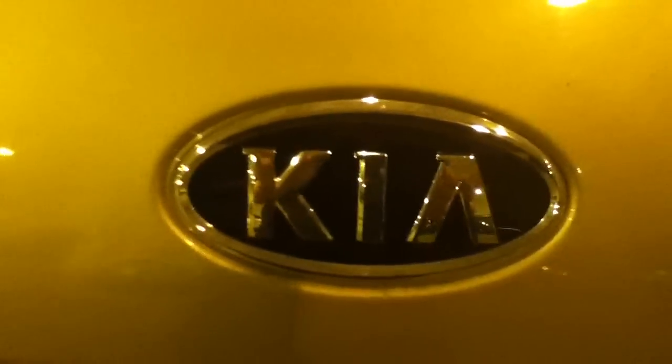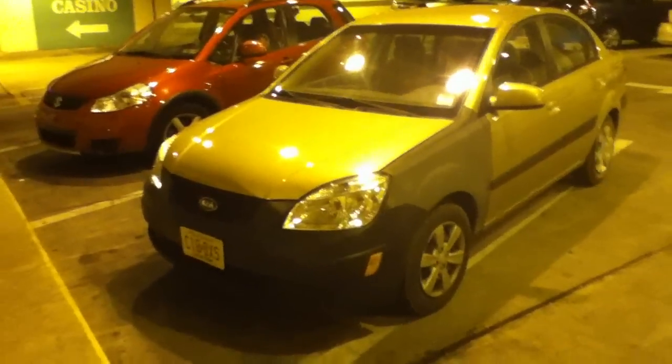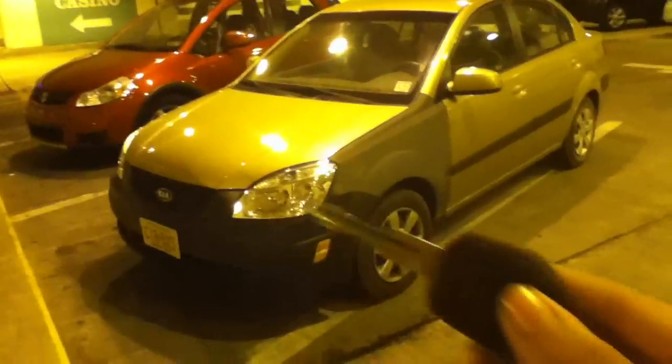Today, we have a rental car, and we're going to take a look at a 2008 Kia Oreo. Sorry if I mispronounced the name. We're going to take a full tour on this one. This is a nighttime startup, so let's go ahead and start up.